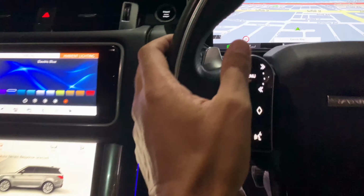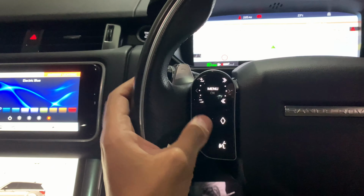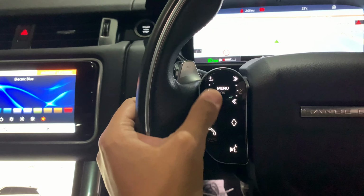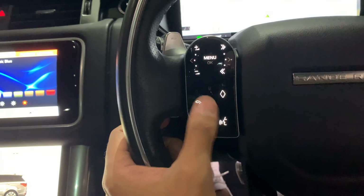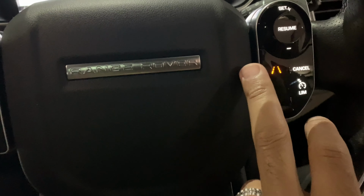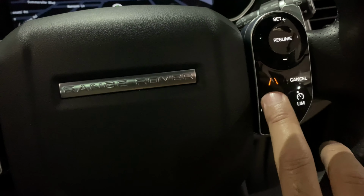Even the volume's over here, right? You've got these buttons, but if you're driving and you're like, oh, where's the ups and downs? You can just feel it with your thumb and you go in a circle and the volume will go up. It's pretty sick. And all your voice commands, heated seats, your heated steering wheel, your lane keeping assist.